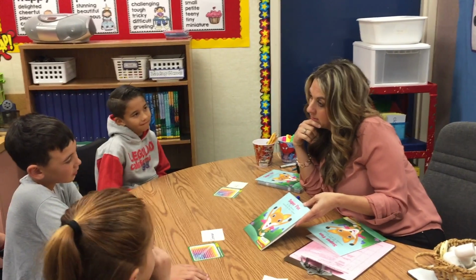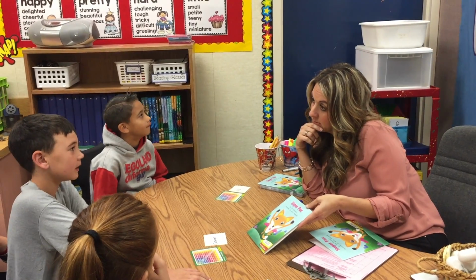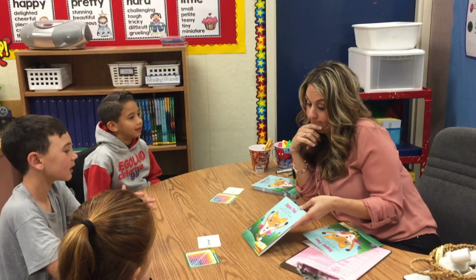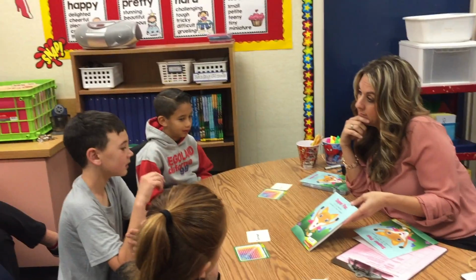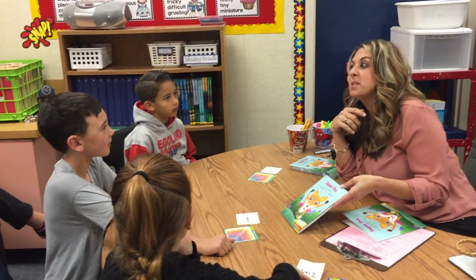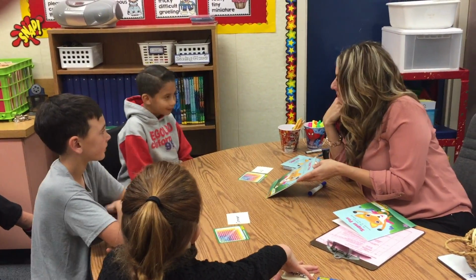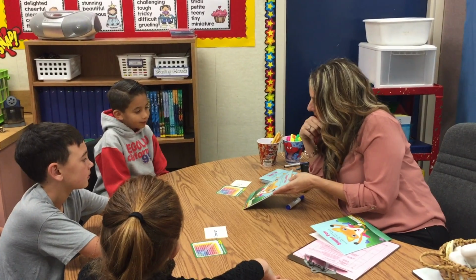Anything else? Well, since she is jumping, I think she's pretending to fly. She's pretending to fly. Ooh, that's great. Did you want to add anything, JJ? Do you agree with them? Did you see, what does she have on her hands?